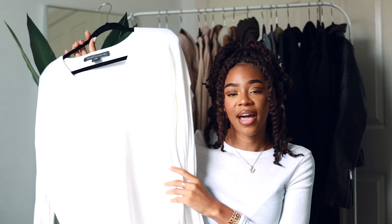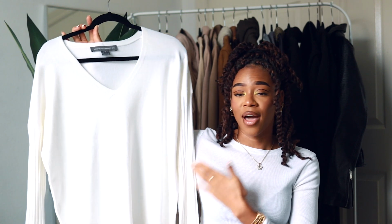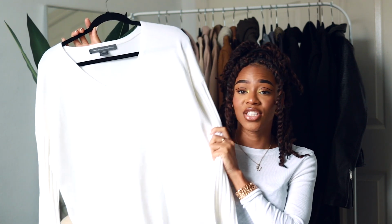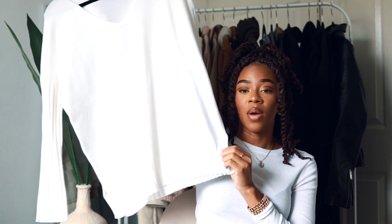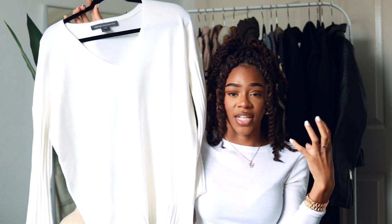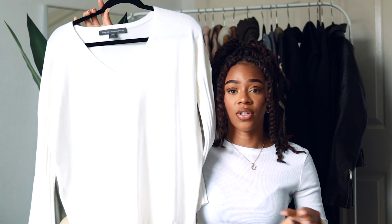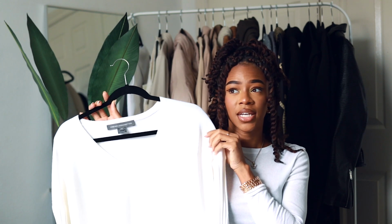Okay, so next up we have this really cute sweater. My sister actually got this for me, so I don't know where she got it from, but this sweater is so comfortable. I love the length of the sweater as well because it kind of covers your butt just a little bit, but not too much where you feel like you can't still see your figure, just a little bit, so it's over the butt, kind of keeps you warm. And also the material is that perfect thick but not too thick.